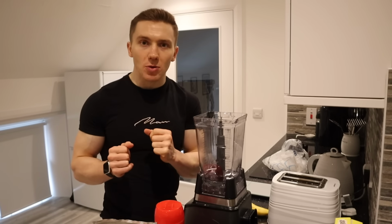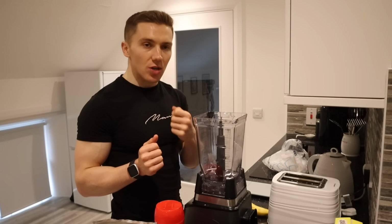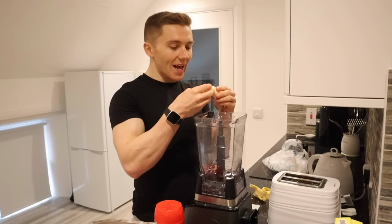If you have made protein ice cream before, you will know that sometimes you make a batch and you try some and you're like, wow, this is actually shit. This one for me is delicious. It's really good. So I'm going to start by breaking up one banana and adding it to the blender.